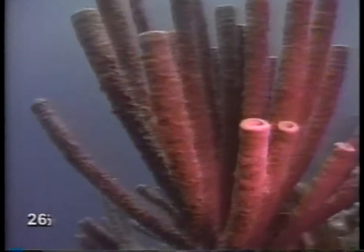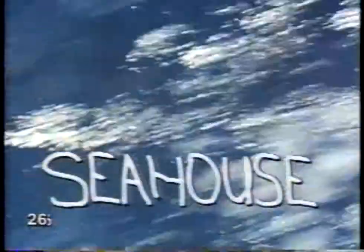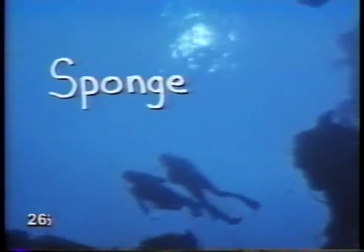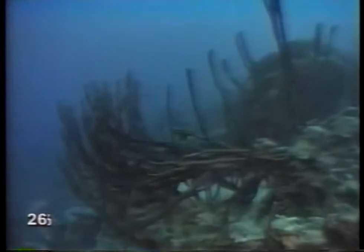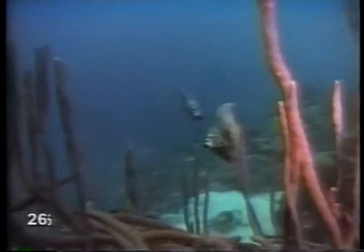If it looks like a plant and acts like a plant, is it a plant? Plants and animals live together in the sea. Sometimes you can't tell what's a plant and what's an animal.